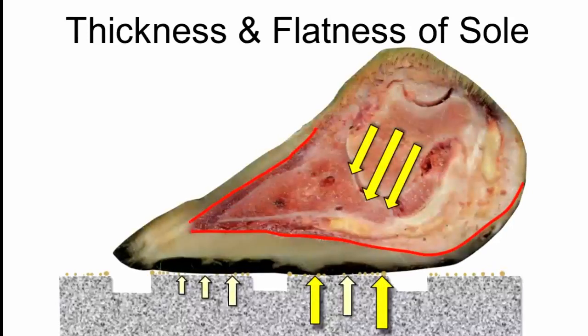One of the other things we want to consider is the thickness of the sole and also how flat that sole is. So Dan McFarland will be talking about grooving floors. As we groove floors, we take away weight-bearing area. And you can see through this cross-section, again, we have significant parts of the bottom of this foot which are not going to bear any weight. So there will be some on the hoof wall here, but there's no weight being borne through the sole here. There's a little bit through the sole right here and a little bit through the sole right here.